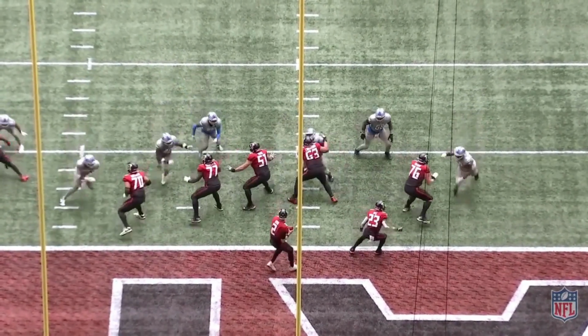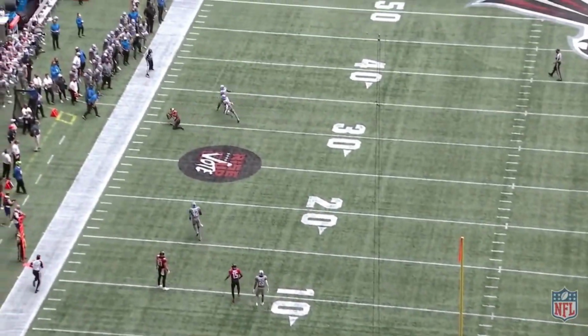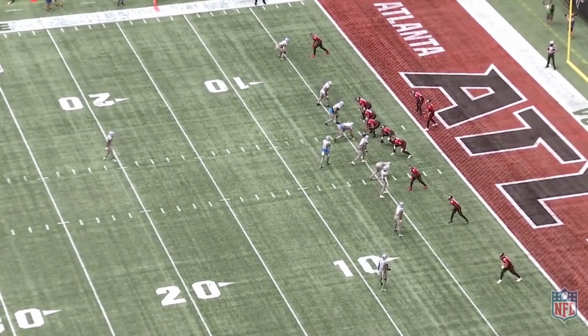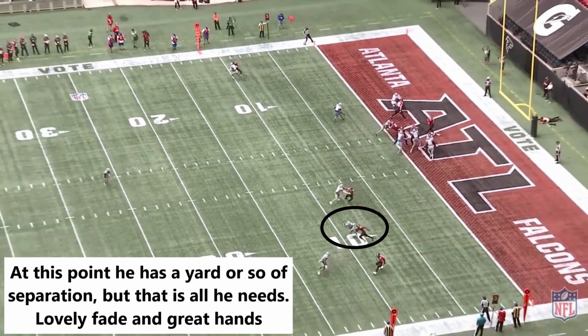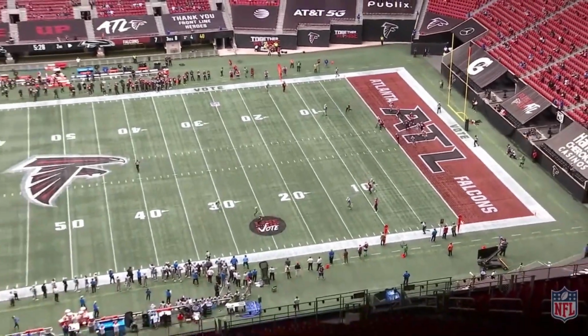But he creates enough separation to be able to catch it over his right one. When you're running and you have to keep your eyes on the ball behind you the whole way, it's a really hard catch. But again, you see him off the line of scrimmage, he gets a really nice inside release and then just pushes off from that DB just enough that the refs aren't going to blow it, but gives himself 1 yard of separation or so.